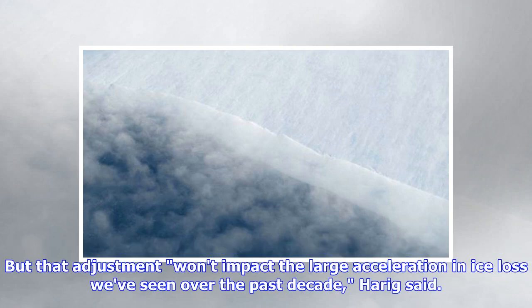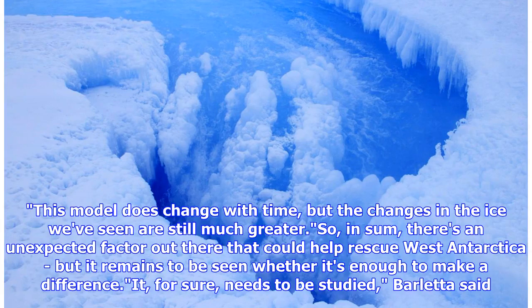But that adjustment won't impact the large acceleration in ice loss we've seen over the past decade, Herrig said. "This model does change with time, but the changes in the ice we've seen are still much greater." So, in sum, there's an unexpected factor out there that could help rescue West Antarctica, but it remains to be seen whether it's enough to make a difference. "It, for sure, needs to be studied," Barletta said.